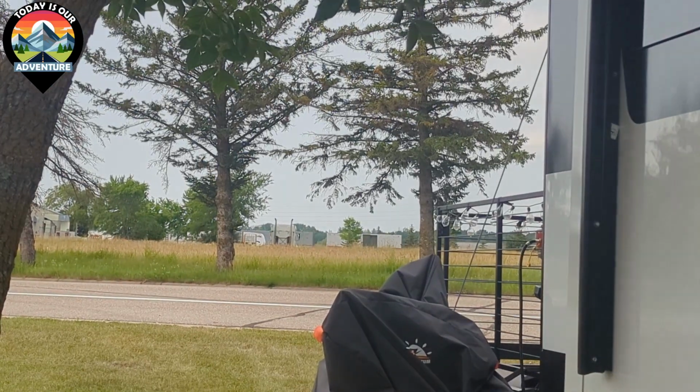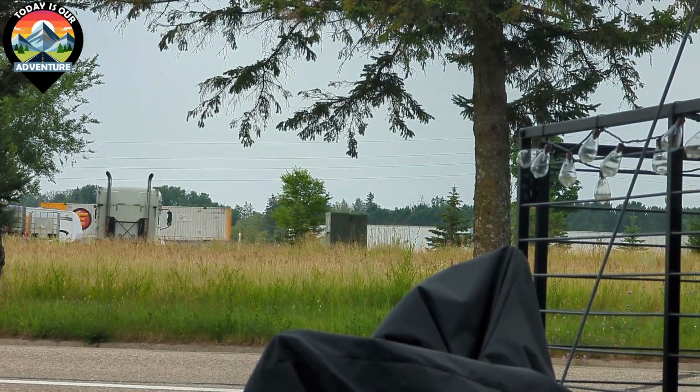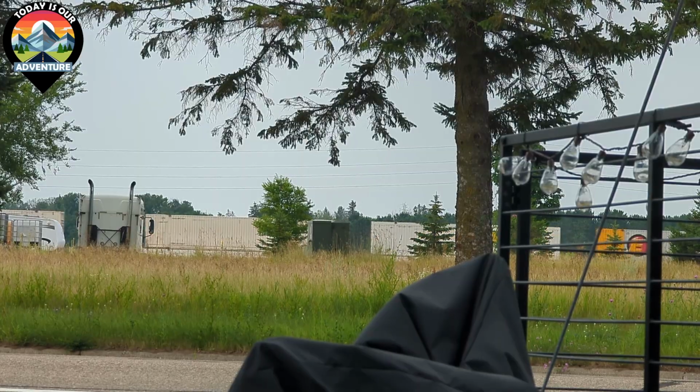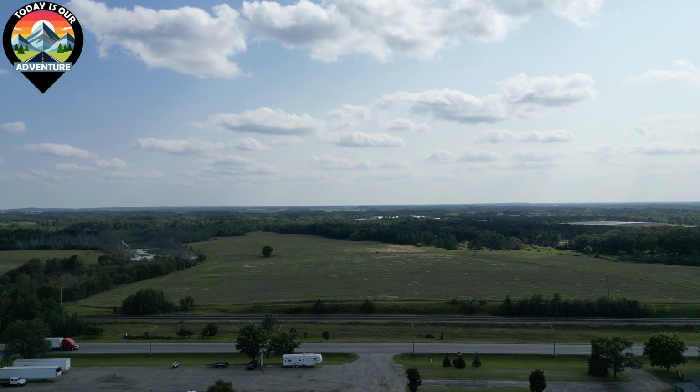There is some moderate train noise in this campground. Honk, honk, honk. There's not a lot of road noise, even though we are closely located to a side road, and you can probably see the main road over our shoulders.